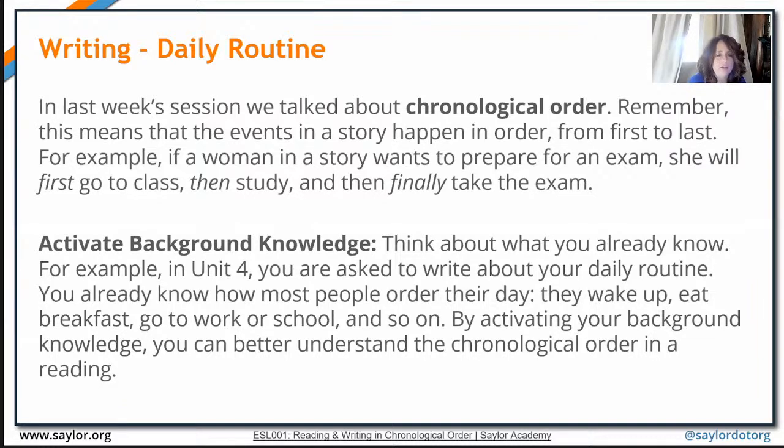Think about what you already know. For example, in Unit 4, you are asked to write about your daily routine. You already know how most people order their day. They wake up, eat breakfast, go to work or school, and so on. By activating or thinking about your background knowledge, you can better understand the chronological order in your reading. So you want to think about your own situation and what you know as you're reading to help you draw that into it and better understand it, basically.